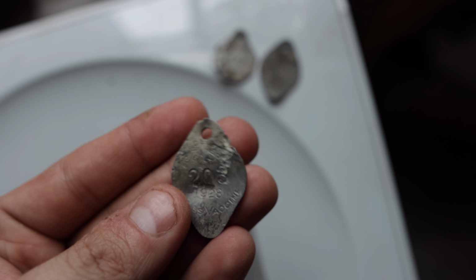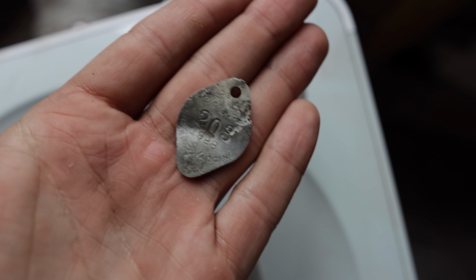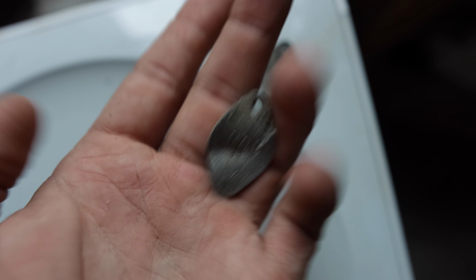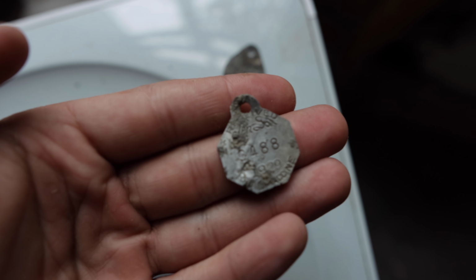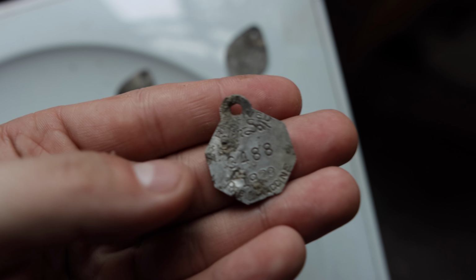And to find these in the yard brings more history to the home. I mean, this is something that's left here that we were able to find, and I don't know how many people find a close connection to their house and their yard like this. And so these are just rather incredible. This one I think is a little older. I think it's from 1928. No, this is the one from 29. But how cool is that?